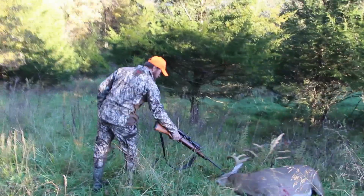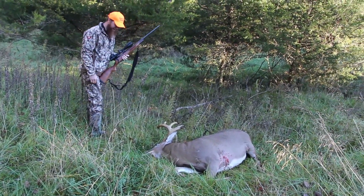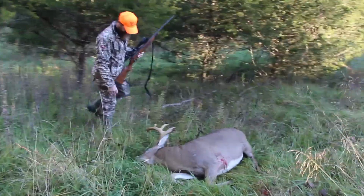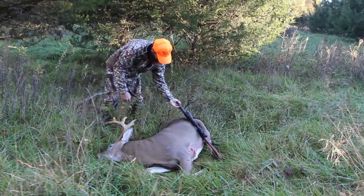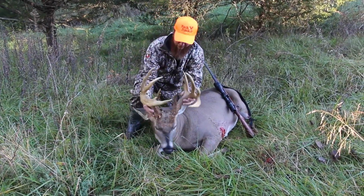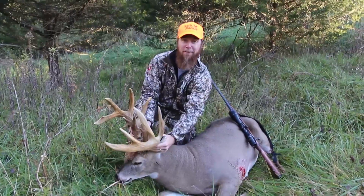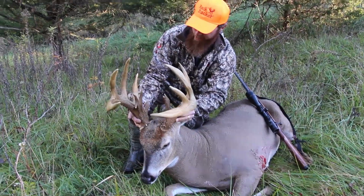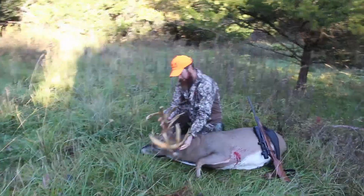Right here. He's right here. Oh, brother. Look at the mass on that deer, dude. Ready for this? There you go, brother. First Iowa whitetail. Rock Ridge Outfitters, right there, buddy. Holy smokes. God, he's got some mass. Wow. He's just not wide. That's the only thing he's missing. He's super tight, man.